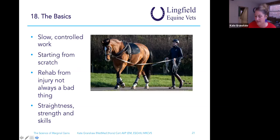Going back to the basics. So this is probably the most beneficial thing that can ever happen to a horse, in a weird way, is having an injury or needing some time off, because actually many horses come back better than ever. And if you think about our eventers, our hunters, they naturally have time off every single year, and then they come back in and they start with slow, controlled work, and then they move up from there. And this does reduce injury rate significantly.